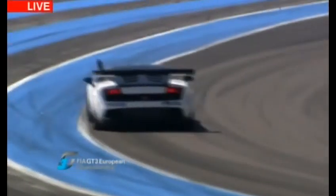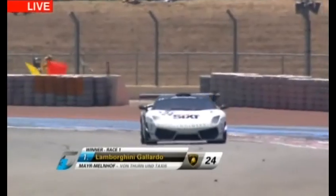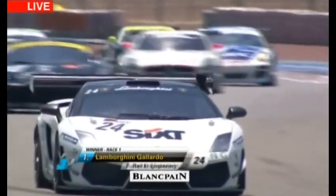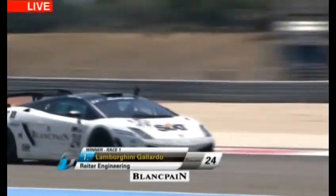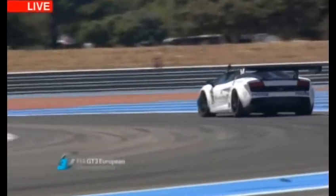Yeah, well, again, as I said, I think he had that 5-second advantage. It's a hell of a lot to lose. It's possible, but he did it very well. He did exactly what he needed to do. He backed off, kept a view in the mirror just to make sure everything was doing okay, and it was, and took the checker flag, which was nice to see.